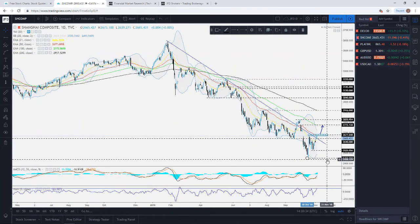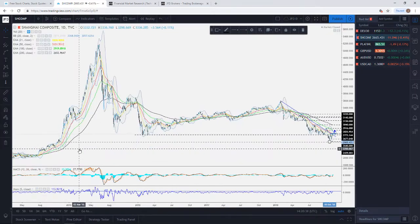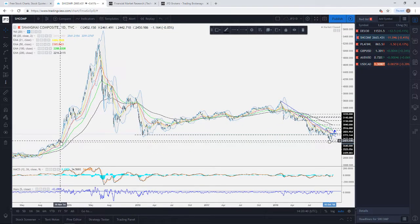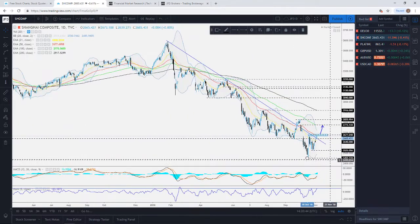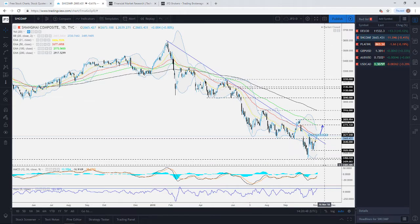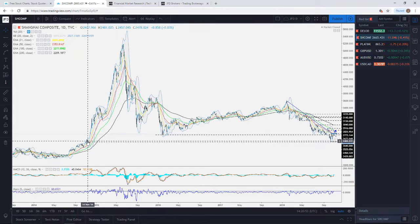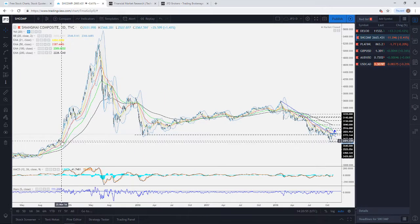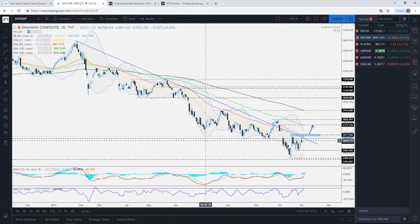Just slightly below that, you can see that I've got a line here as well, and this has been running here for quite a while. And the last time this area was tested, this little level here, just slightly below the 2450 zone, is the 2440, just 10 points away from that, of course, not much, but nevertheless, that was the area last seen here around November time in 2014. So quite an important level here.